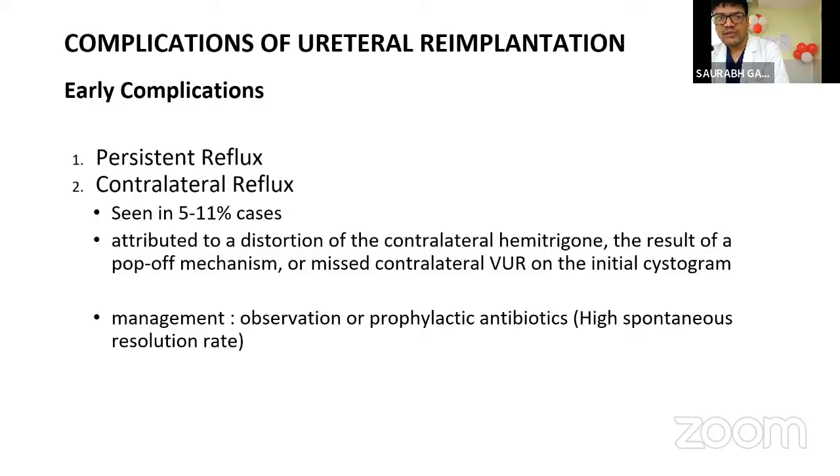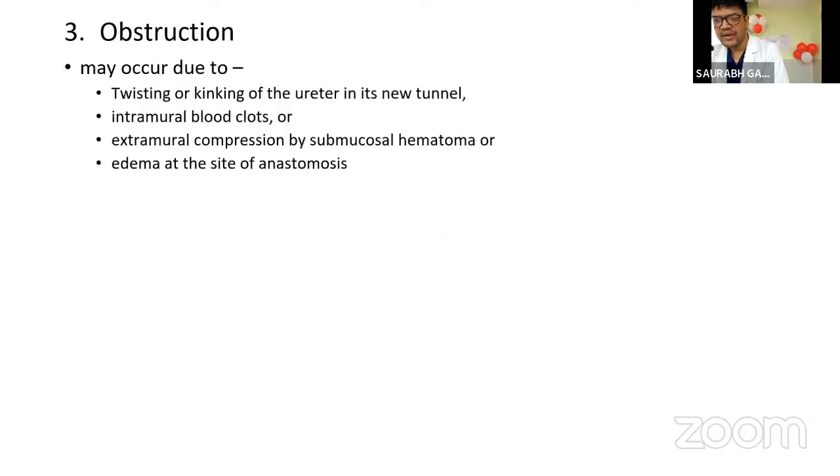Now, complications of ureteric implantation. The early complications include persistent reflux or contralateral reflux. It is seen in 5 to 11% of cases, attributed to distortion of the contralateral hemitrigone as a result of a pop-off mechanism, or missed contralateral VUR on the initial cystogram. The management is observation or prophylactic antibiotics. Obstruction may be there. Early obstruction is due to twisting or kinking of the ureter, intramural blood clots, then extramural compression by submucosal hematoma or edema at the site of anastomosis.